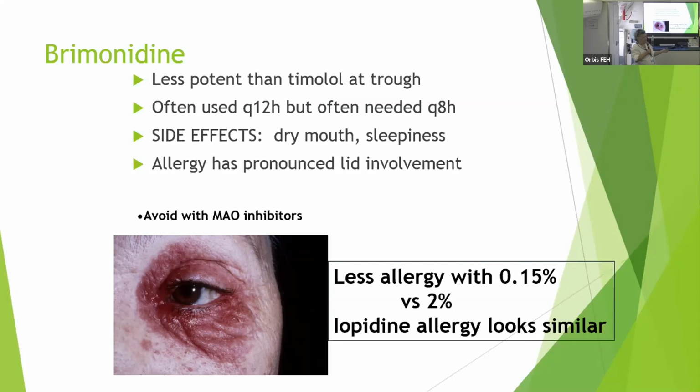And you have to talk to your patients because, like I had a gentleman, he was kind of slight build. He said, oh, I never take my afternoon Brimonidine. I mean, he had horrible glaucoma, because I can't get in the car and drive. I'm too tired.